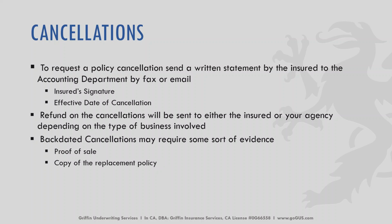Backdated cancellations may require some sort of evidence, like a proof of sale or a copy of a replacement policy. Again, these are very dependent on the type of policy and the carrier. But if additional information is needed when you submit the cancellation request, our accounting department will notify you as to what is needed.